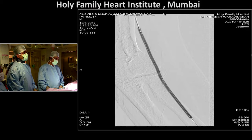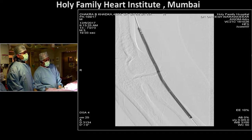So now we have a catheter there, and balloon dilatation of the brachial artery. A lot of people have now walked in, Gireesh, in the auditorium. The buses have come in.